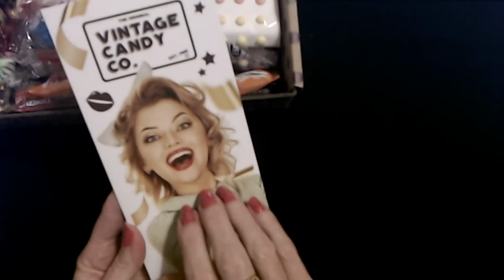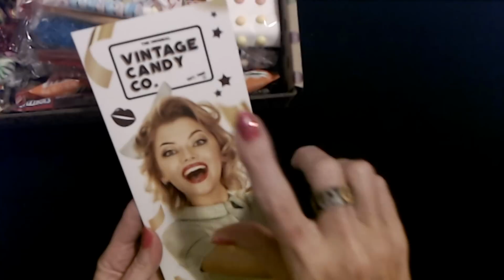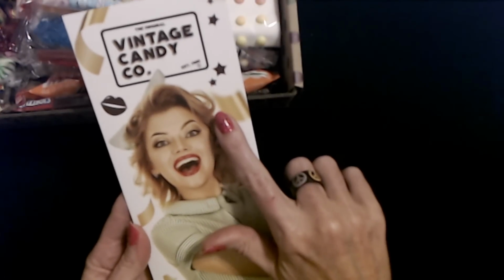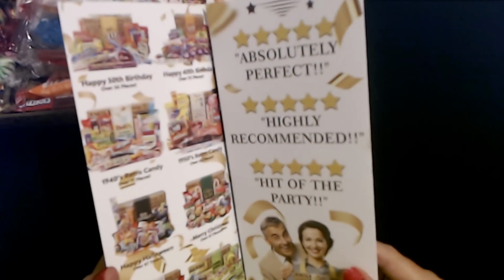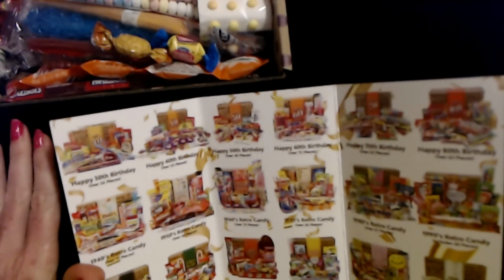We have a brochure from the Vintage Candy Company, and they had a bunch of different types of collections of candies on Amazon. This is the Nostalgia collection. Oh my goodness, look at this. Oh, I had no idea they have all these. Good gracious. Now, I'm not being compensated by this company. I paid for this box. I will tell you, this box was about $50.